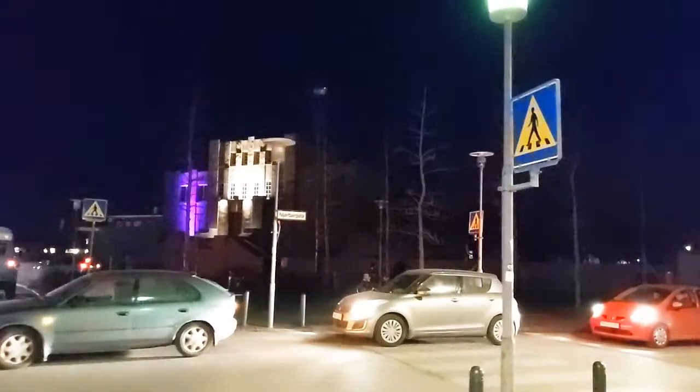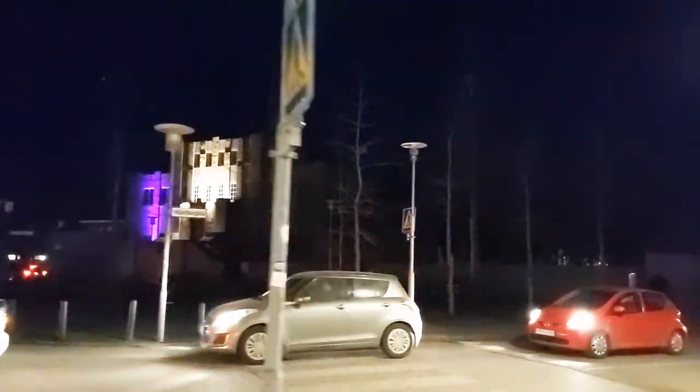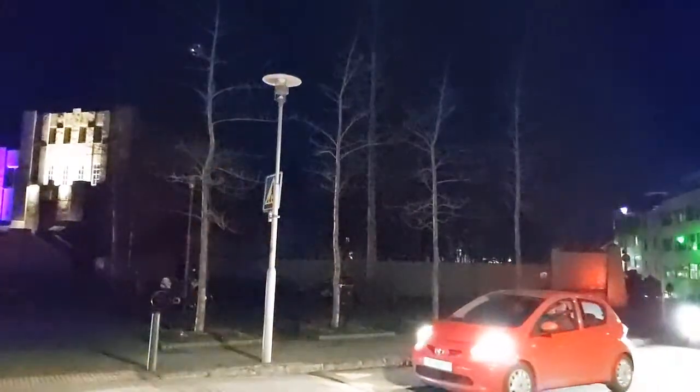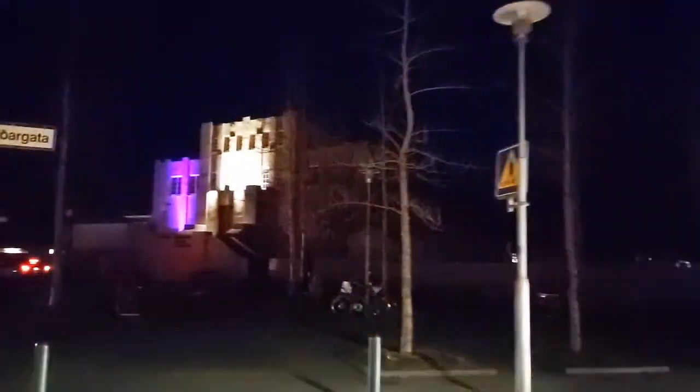So there's actually a queue here. This is the art gallery of sculptures by Einar Jónsson, one of the masters of Icelandic art. When you're able to travel, I recommend you check out his museum, but maybe also just the sculpture garden.